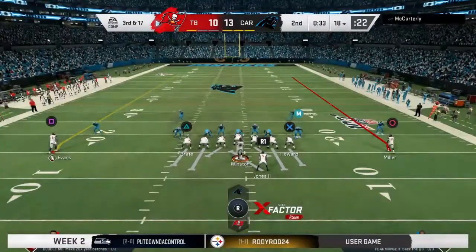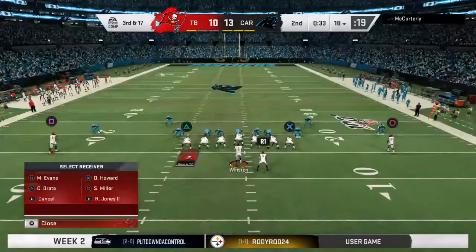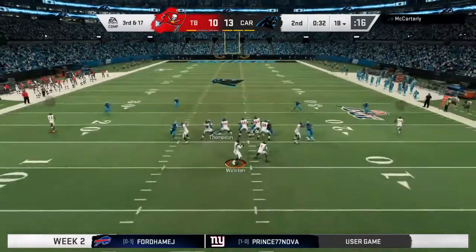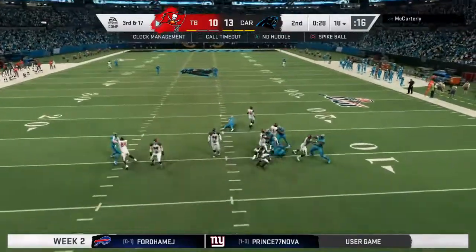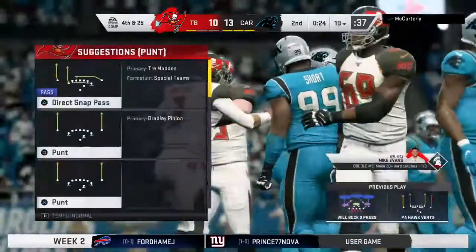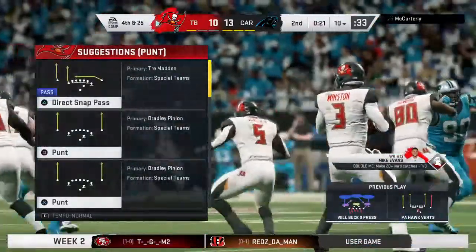Winston needing a big play after the sack as he leads the Bucs up on 3rd and long. Just like that. Hey, watch it. To throw, Winston. Under pressure again, and down he goes again. K1 short with a sack. That's 315 pounds of man right there.